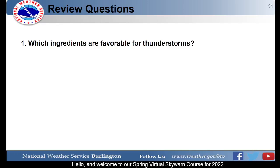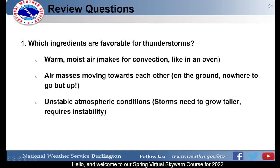All right, our 3 ingredients that are favorable for thunderstorms are warm, moist air that helps to make for the convection. Almost like it's in an oven, you'll have air start to move up in the atmosphere, making your billowing cumulonimbus clouds. We're looking for air masses to move up, and when air masses move together at the ground, say with a cold front or a warm front, they have nowhere to go but up when 2 air masses meet each other. So that's your lifting mechanism. And then, of course, you want unstable atmospheric conditions. You want a storm to be able to continue to grow as opposed to being quashed by any kind of stable layer.